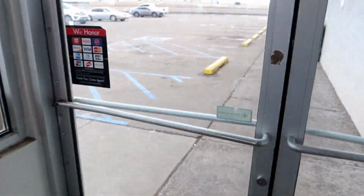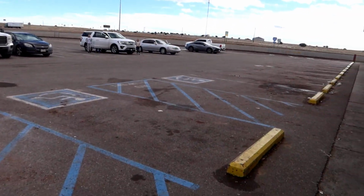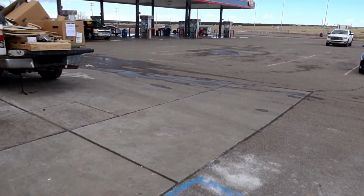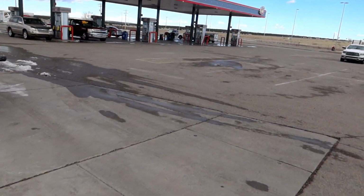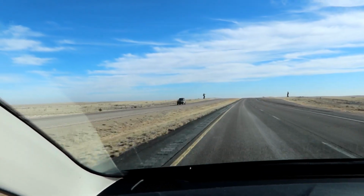Alright, so these places aren't really designed for long-term stops, but it's a great place to just stop and stretch your legs a little bit, use the restroom if that's what you need, and let's move on to the next place. Whoa, check that out.